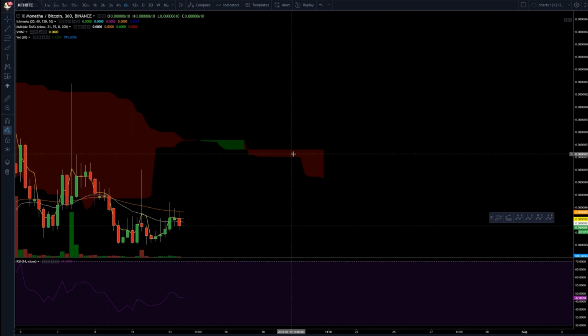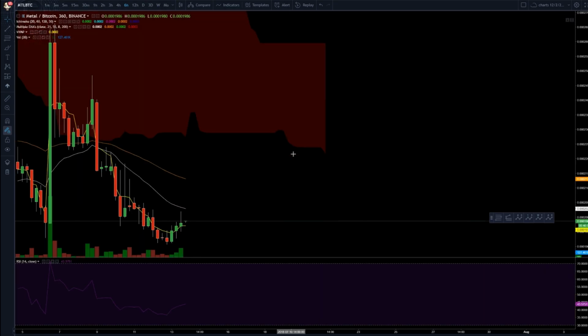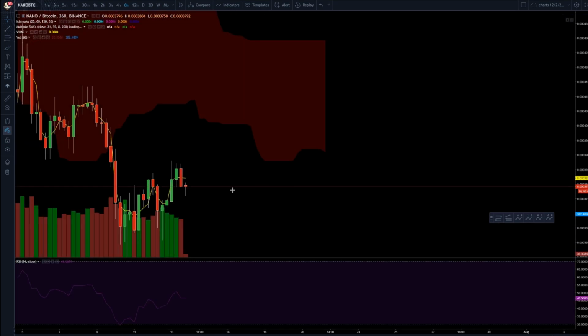So Moneta is kind of showing a descending triangle. I don't like that, so that's not one to look at. MTL, well, once again, guys, the gap theory, right? You pop up, what happens after? Well, you need to give it all back, and even more. So yeah, that happens, right?